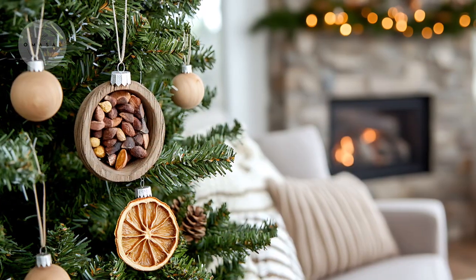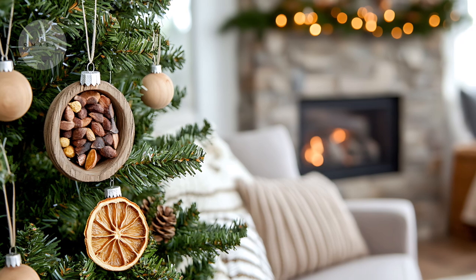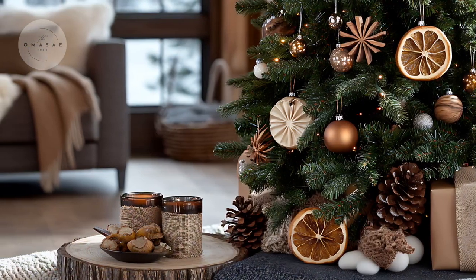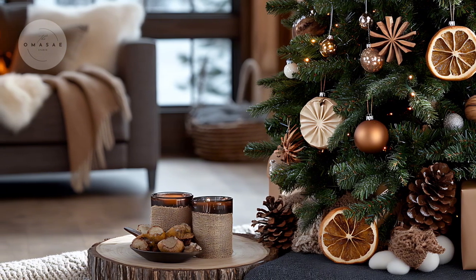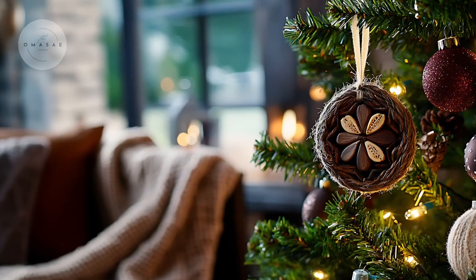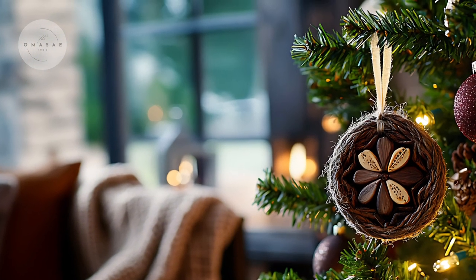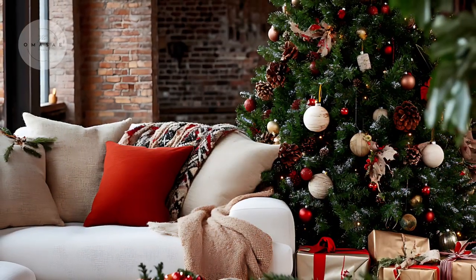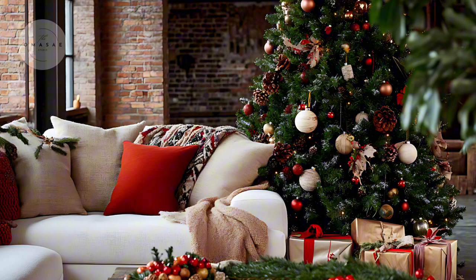Rustic charm is a heartwarming theme that embodies the cozy essence of the holidays. To create this look, start with a natural, unadorned tree that showcases the beauty of the wood. Incorporate ornaments made from natural materials, such as wooden decorations, burlap ribbons, and dried fruit slices. Adding handmade elements, like knitted ornaments or even small handmade gifts, can personalize your tree and bring a homey feel.